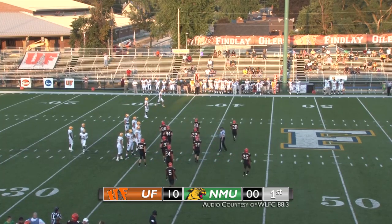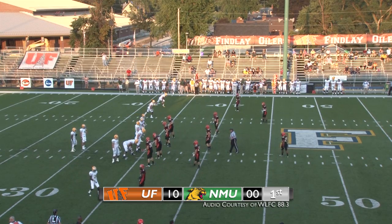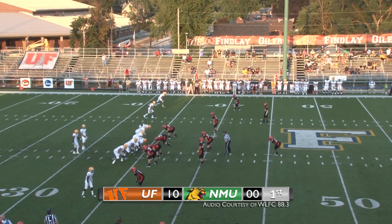Look at some of the numbers here. Tim Monterey Williams, 6 rushes for 16 yards. Clay Belton, 3 of 6 for 78 yards. Of course, Lloyd Henry leads the way receiving with that 46-yard reception.